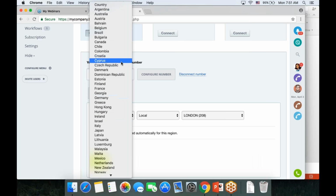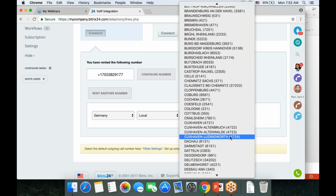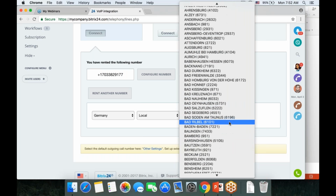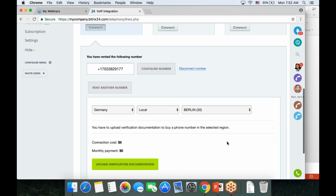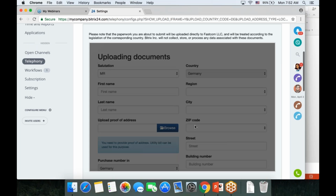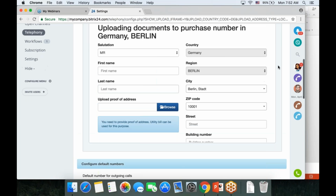There are countries like Germany where proof of residence is required. So if I want to rent a local phone number in Berlin, I will have to upload documents like a passport and a utility bill to prove that I'm a resident of Germany. Also, if you have a German business, then you have to upload verification documentation. So just be aware that for some countries you need to have proof of residence, and each country has individual rules and regulations regarding phone number rental.